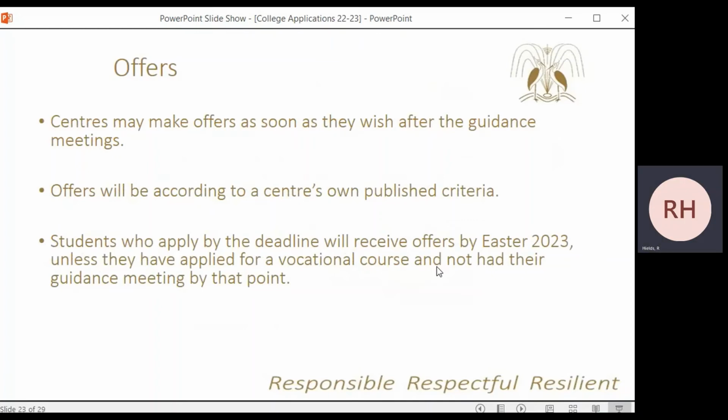But they also then need to be aware that once they've had their guidance meeting, the colleges will make some offers. And again, the different colleges will make their offers in different ways. Some will make it as soon as you sit down in the guidance meeting. Others will wait until they've had their entire guidance meeting program before making the offers. And some will go the halfway house of waiting a few days after a student's guidance meeting to make the offer.